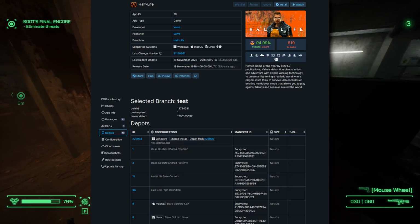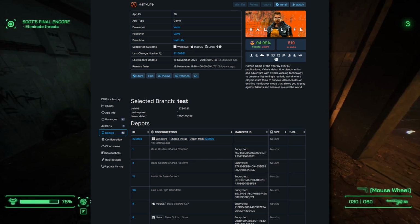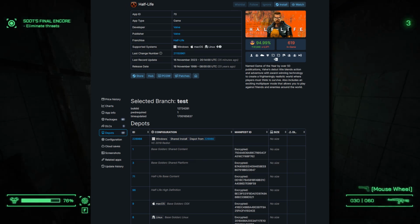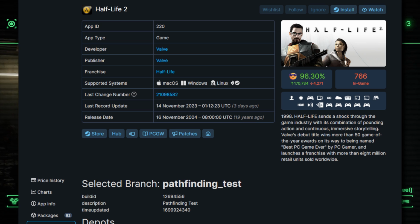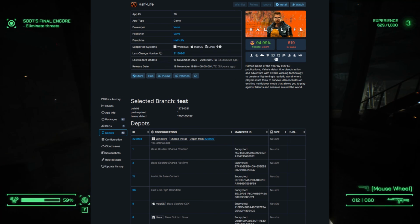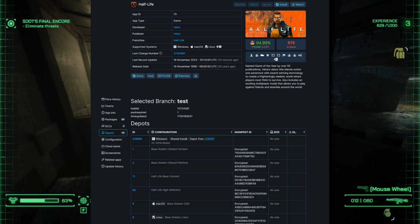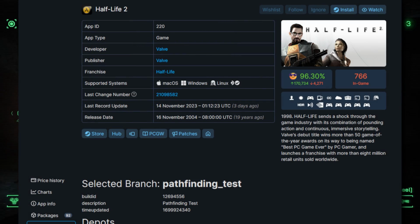Half-Life 1 has a password-protected beta branch that has been constantly updated over the last few weeks. Half-Life 2 now also has its own privately password-protected beta branch, which has also been receiving updates throughout the last 5 days. The first branch, the Half-Life 1 branch, is just called Test. The second branch, the Half-Life 2 branch, is called Pathfinding Test.